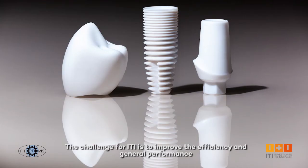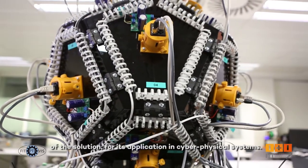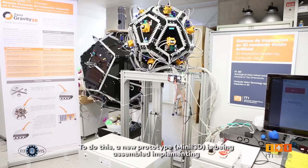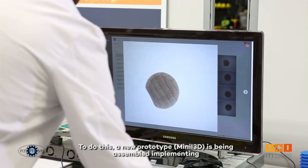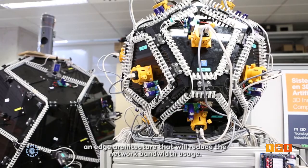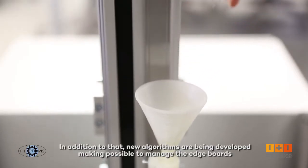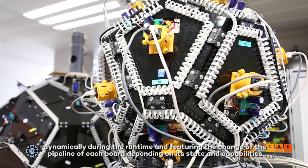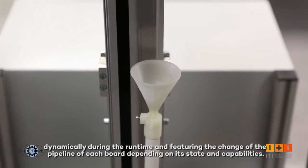The challenge for ITI is to improve the efficiency and general performance of the solution for its application in cyber-physical systems. To do this, a new prototype, Mini i3D, is being assembled, implementing an edge architecture that will reduce the network bandwidth usage. In addition to that, new algorithms are being developed, making it possible to manage the edge boards dynamically during the runtime and featuring the change of the pipeline of each board depending on its state and capabilities.